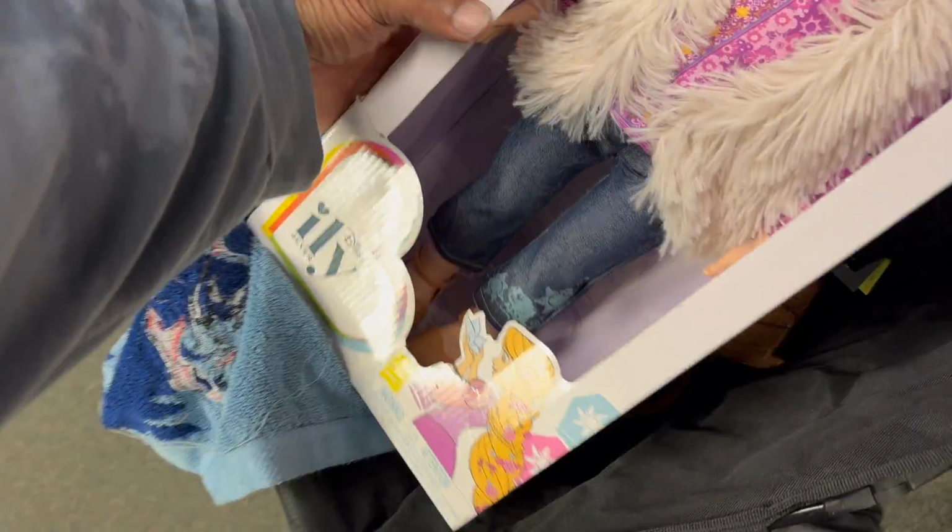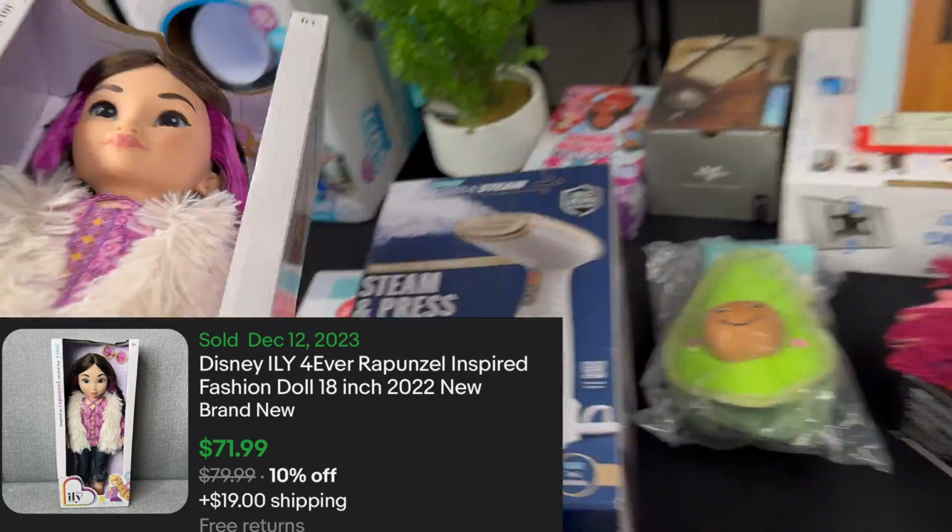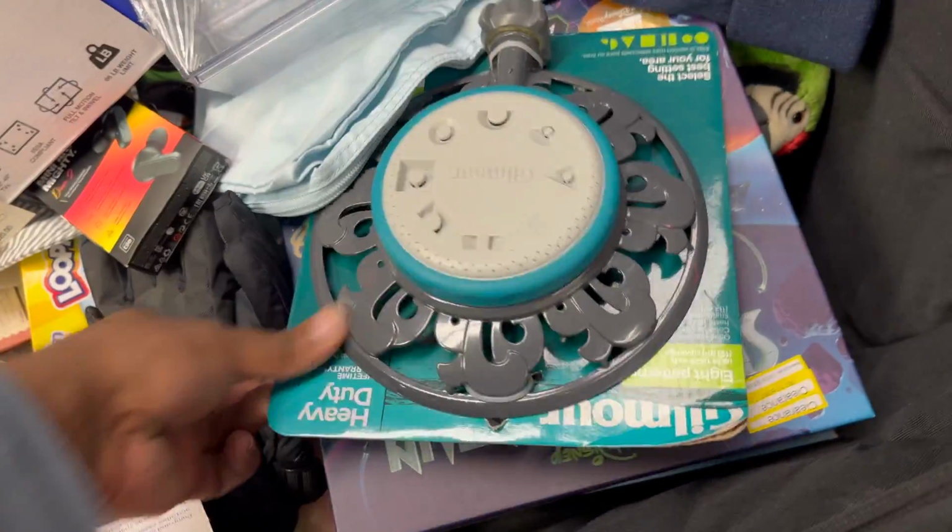It's a nice little avocado. It's a really cute Rapunzel doll. It's probably worth some money. And a bunch of other random stuff. There's a lot of stuff in here.